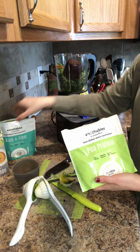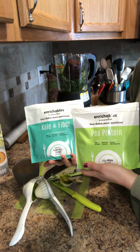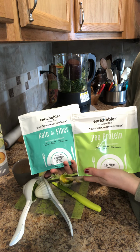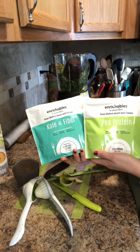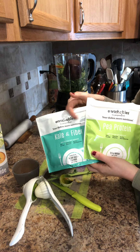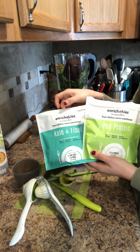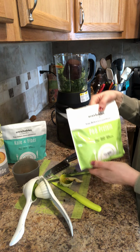And the enrichables. You guys, these are really great too, especially if you have kiddos that are picky eaters. Or maybe, you know, you have an adult in your family that's a picky eater. These are super easy to mix in. Obviously, the blender is going to mix it right in together. But these go into sauces and, like, batters and stuff really easily.